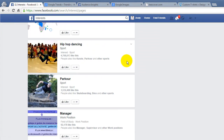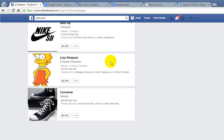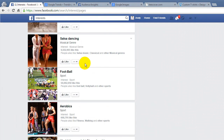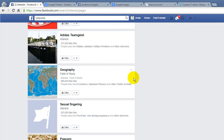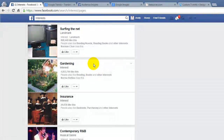I don't want to ever hear you say, "Oh man, I can't find a good niche to target, or I can't find any good interests." Just look it up. There are thousands and thousands on here. The list will honestly go on, and all you have to do is look at one and come up with a creative idea, and boom, you're in the money. So that's it there. Like I said, a really great place to check out, so really do so.